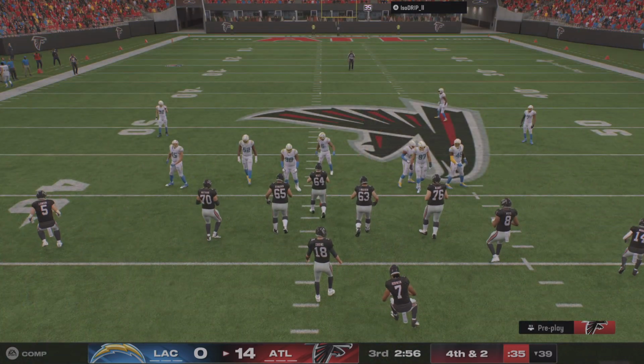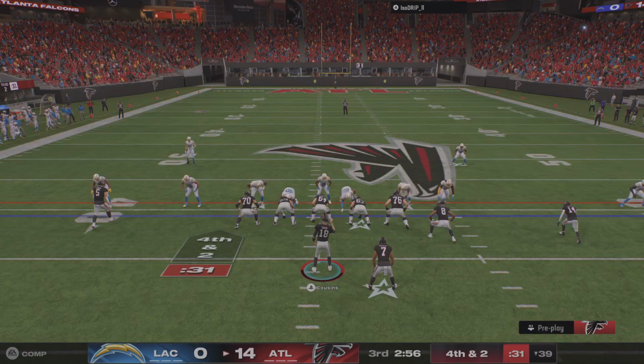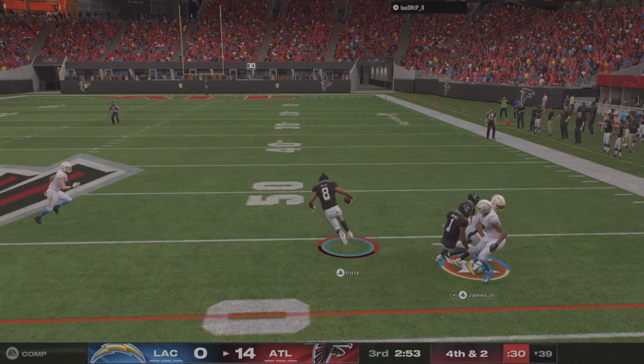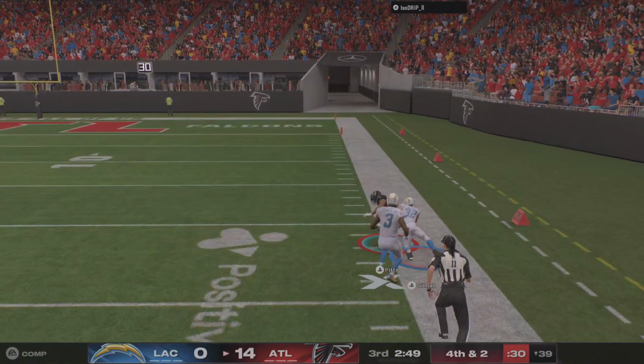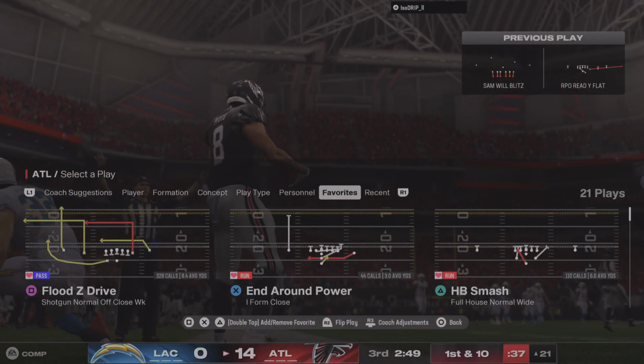Well, it's too early to figure out what kind of adjustments this defense made at halftime, but that's a good start to the 2nd half. They cannot afford to give up more points and fall further behind, so well done to force the punting situation here. And he's going to be ridden out of bounds down inside the 25.